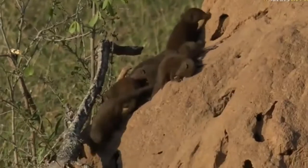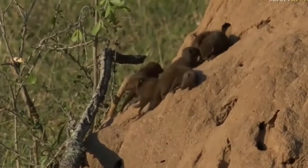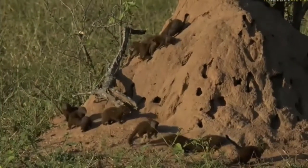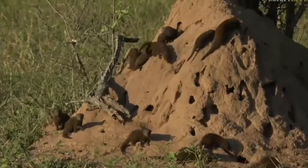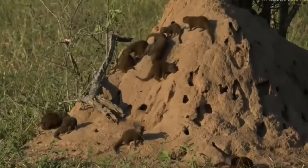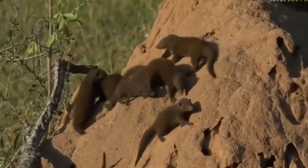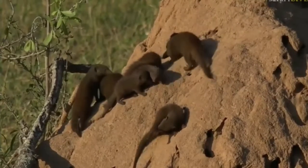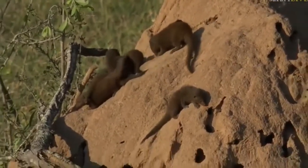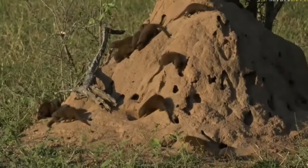Dwarf mongoose actually have a far closer relationship with a different bird species called a yellow-billed hornbill, and to a lesser extent, the red-billed hornbill. And they will actually wait for each other. So one pair of hornbill, or one group of hornbill, will associate with one group of dwarf mongoose. They will provide alarm calls and warning signs if there's something that could potentially be a threat to the mongoose, and vice versa, and then the hornbills get the scraps.